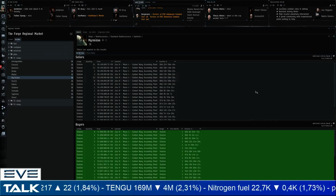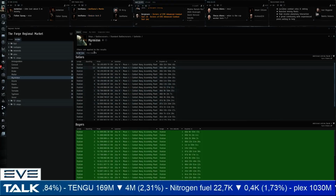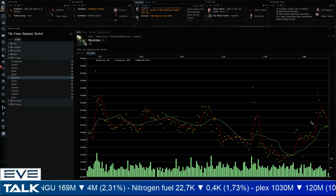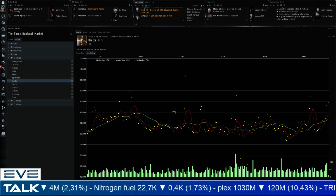We'd need probably double them, double the amounts, maybe even more than that, to get some more stability in the Myrmidon market here. So I would see that as an opportunity if you have a good Myrmidon blueprint. Next up here we've got the Oracle.